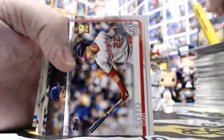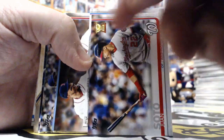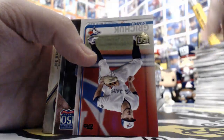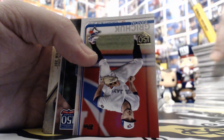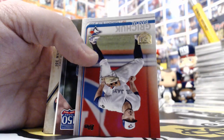Juan Soto rookie cup. That's the sophomore card for all the good rookies. Some kind of all-star rookie cup. I mean, all the good ones are. I wonder how many they do. If it's like one for obviously the rookie of the year and I guess the next 9-10 players. I don't know how many rookie cup cards there are. I guess it's different every year.